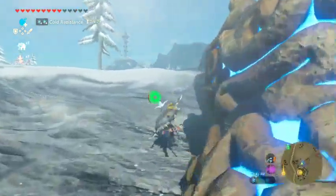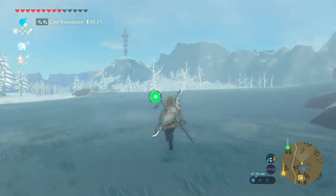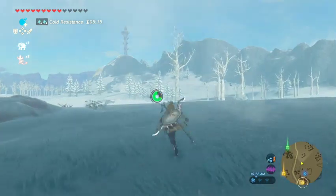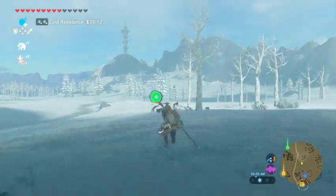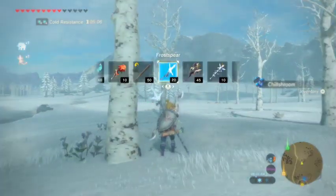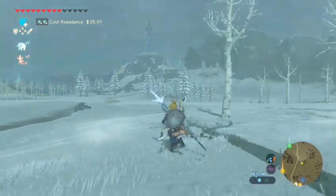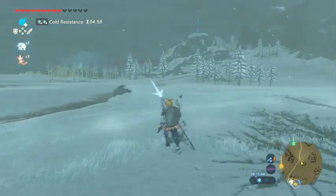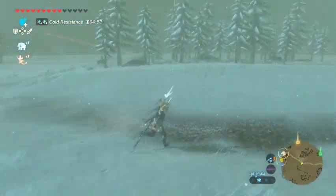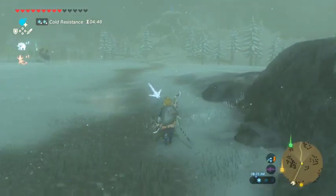Yeah, let's go on foot. It doesn't look that far away. And it also doesn't look like we can get a horse up there. We have 5 more minutes of cold resistance, so let's see if we can make it. Probably should have picked my horse back up. Can I whistle for her from here? She can hear me! That's wonderful news! Come on, Aurelia. Come get me. Is she coming? I think she will come to me if I keep running away from her.